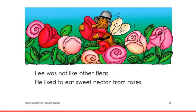Nice reading. This is our last page we'll read together. Look for the EE.